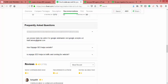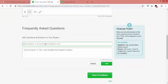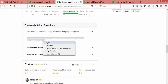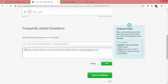By the way, I'll just copy this and paste. Nothing bad in that. Let me change this to capital. Can I make you admin for Google Analytics and Google Webmaster? Let me just rephrase it this way. Then, what's the answer? The answer is yes. Yes, you can.